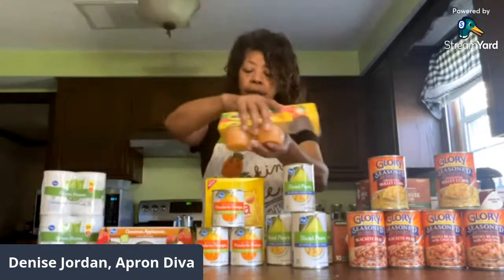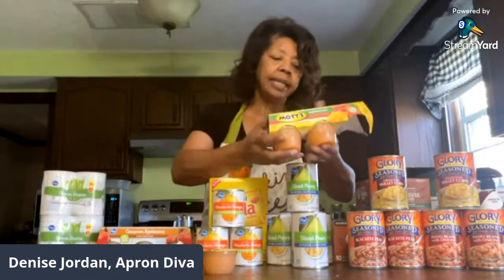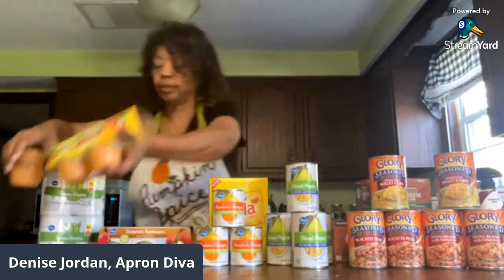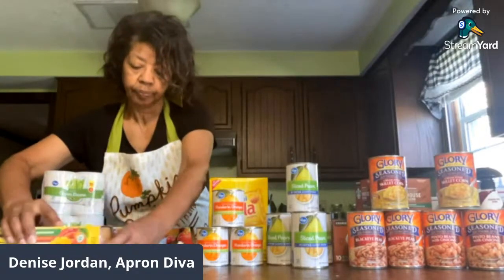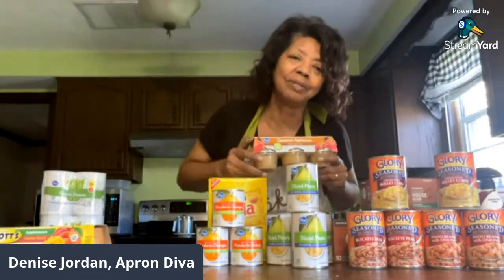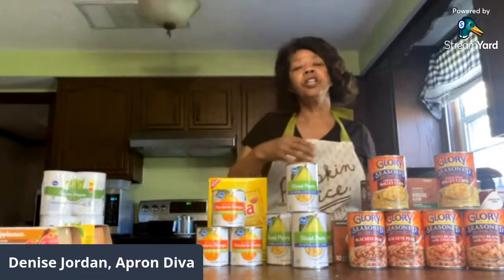And then I also got some applesauce, and this came apart in the bag. But this is the Mott's mango peach applesauce, and that has a really good taste to it as well. So I thought, well, I'll just get one of those. And then, of course, some plain old cinnamon applesauce. I mean, who doesn't love cinnamon applesauce? So this is the way that I am filling the gap in regards to fruit, but also sweets.